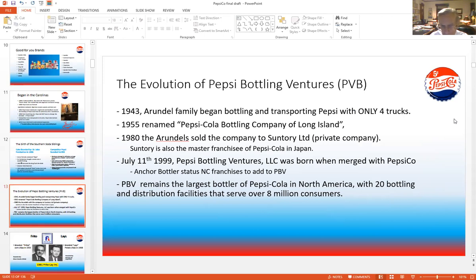As you can see, it even owned some franchises in North Carolina, where we're located here, and serves, has 20 facilities, serves over 8 million consumers.